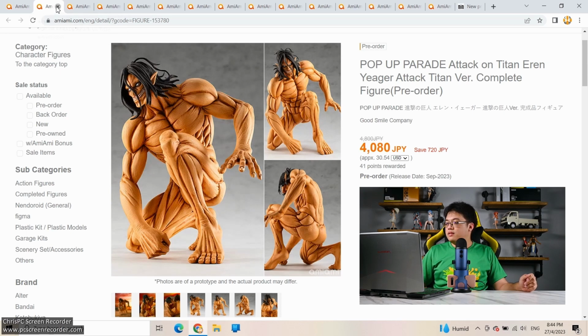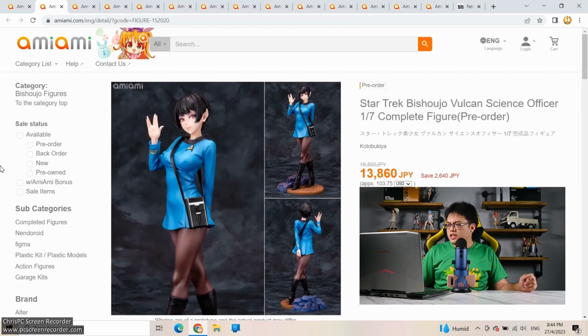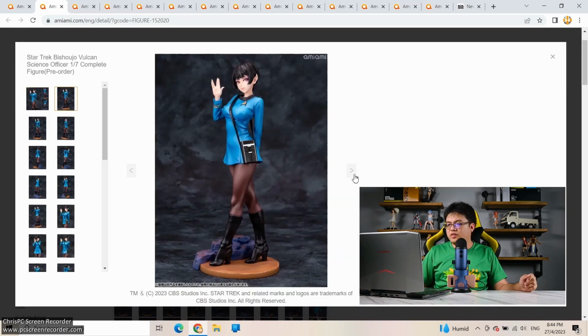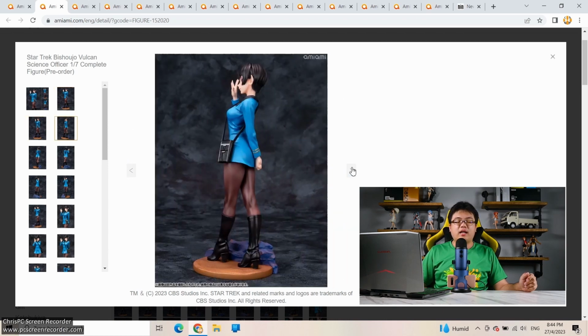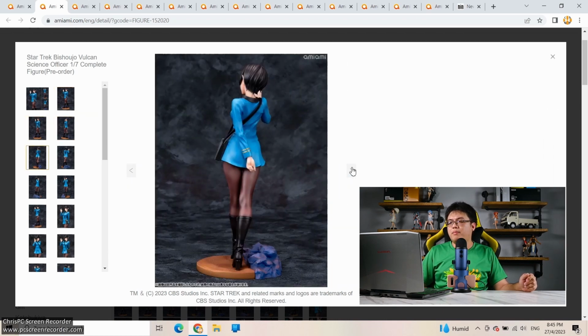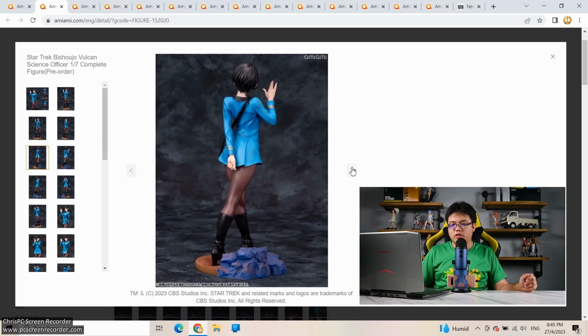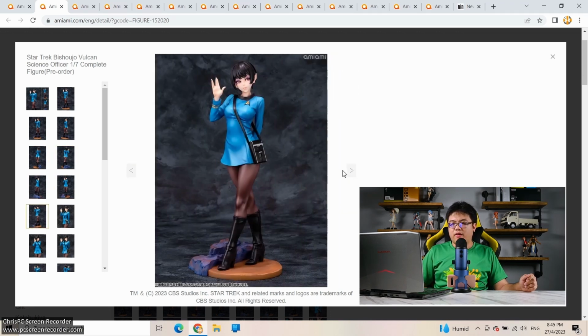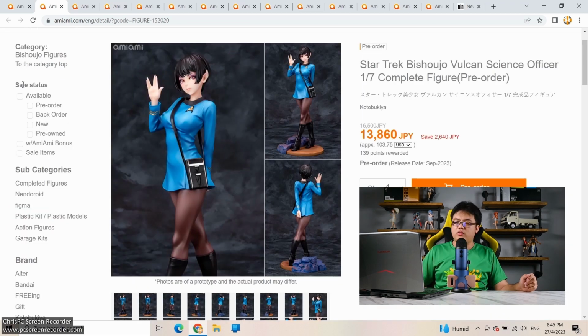The next one, from Kotobukiya. Wait, this figure is already on pre-order, right? Star Trek Bishoujo Vulcan Science Officer for almost 14,000 yen. I think this one has been on pre-order for some time because it feels very familiar to me. If you like Star Trek, yeah, maybe pick this one up because this is extremely affordable. I'm not much of a fan of Western comics stuff, be it Star Wars, Marvel, DC, and so on, Star Trek too, so I'm skipping this one.